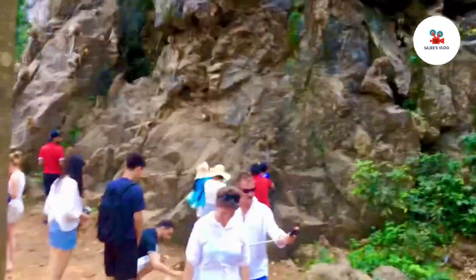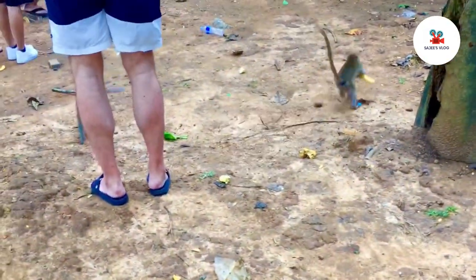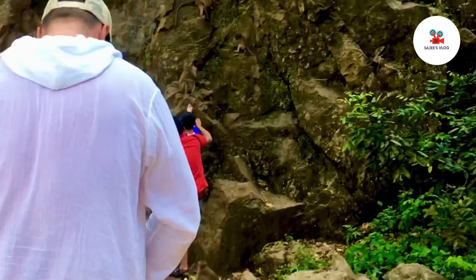Avoid feeding wild monkeys on your own. Feeding wild monkeys directly with food you bring can disrupt their natural foraging habits, create dependency, and even lead to aggressive behavior towards humans. It's best to observe and appreciate monkeys in their natural habitat without interfering or feeding them.